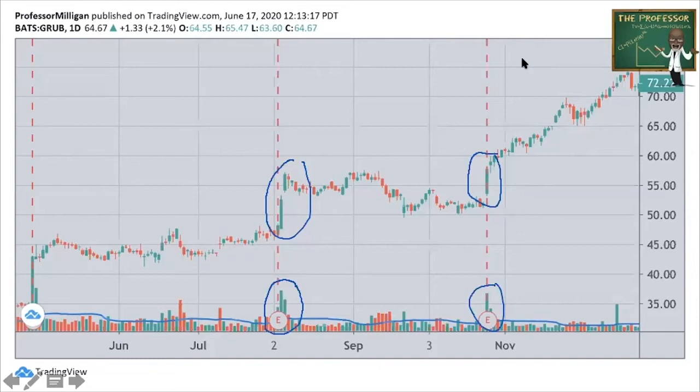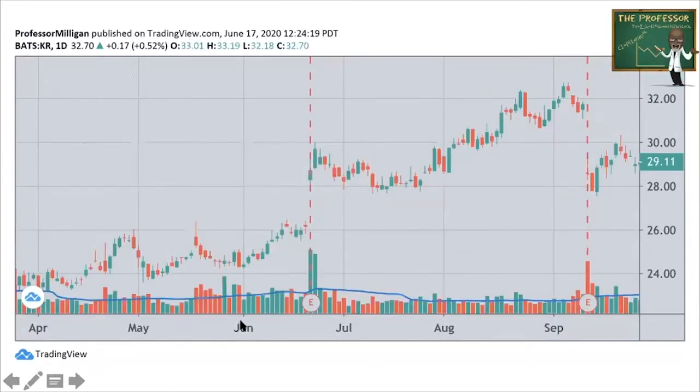Let's look at another one, Kroger. So looking at Kroger, once again, I'll put a little color on here so you guys can see it. And you'll see it again right here. So there's your volume. And look at this gap from 26, looks like, to 28, then runs all the way up to 30. That's your gap.